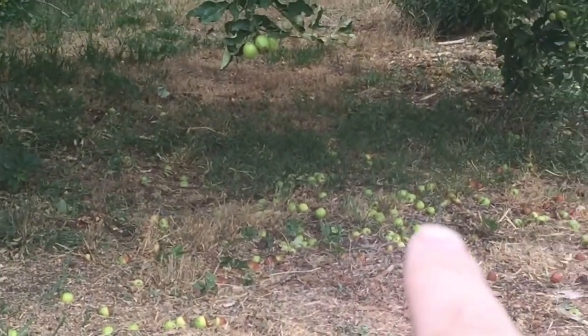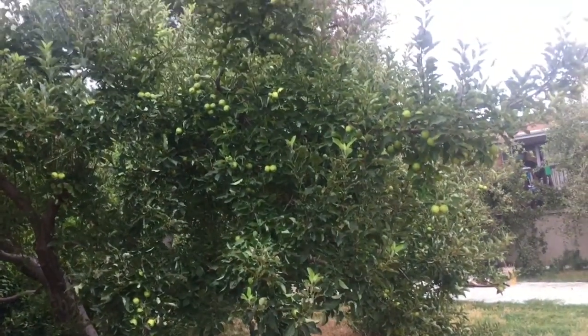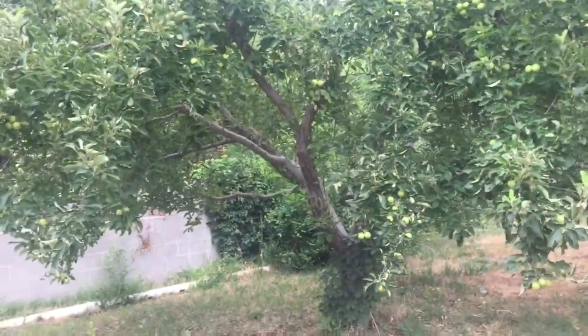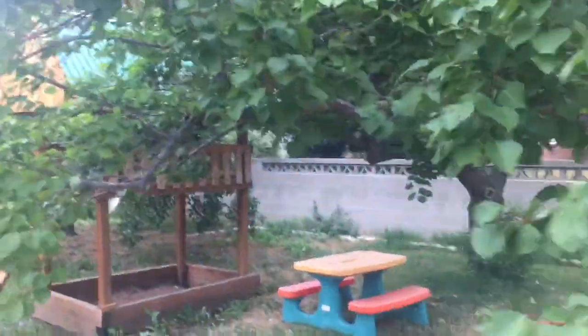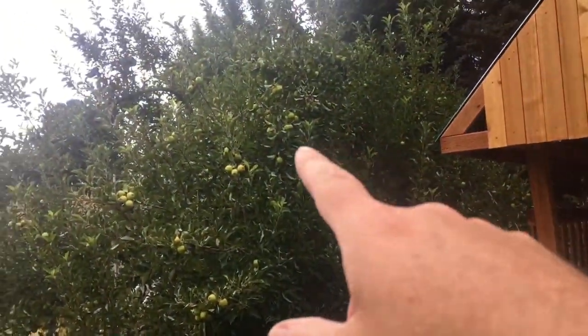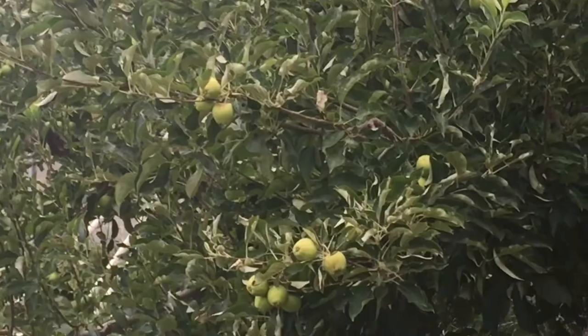You can see all these apples down here. I've been thinning them off of this tree, and there's still a lot of apples on that tree I gotta thin out. It's not just that tree, it's all of them. This is an apricot tree. This apricot tree didn't do much. Actually, I should say didn't do anything this year other than green out. But this apple tree, you can see it's got apples growing all over it. I've thinned this one out too, but it's got a lot more thinning to be done.